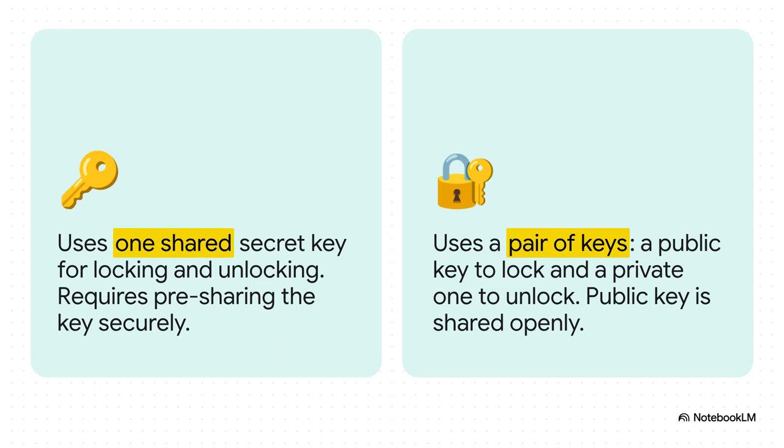Well, the solution was absolutely genius. It was to completely rethink what a key even is. The old way, the traditional way you see on the left, used one single key. That key both locked and unlocked the message. But the new way, public key cryptography, splits the key into two separate pieces. And that's the revolutionary part.